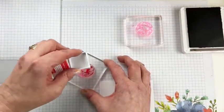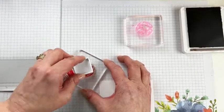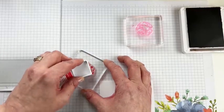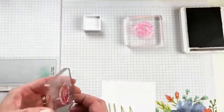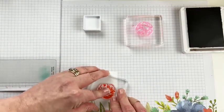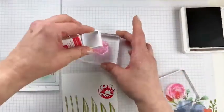And pardon my little ink spot, but it gets the job done. So I'm going to ink up the outline. I see some people are familiar with cutting the stamps. I'm going to have to go back and read your comments. Yeah, it was an ordeal. Okay, so we're going to stamp the outline. And then I'm going to go in and do this as well with Poppy Parade.